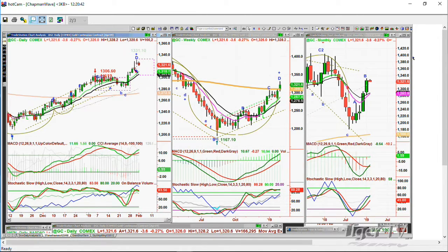doji candle, first doji like this we've seen in a long time, tells me, with the MACD running very strongly but way weaker than it was back when it was making the highs in the 1306 area, and the stochastic very much weaker, that there should be some kind of a pullback.